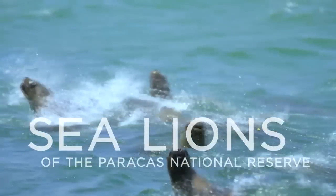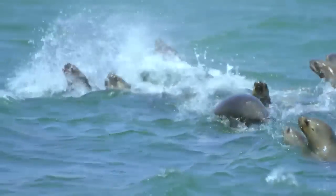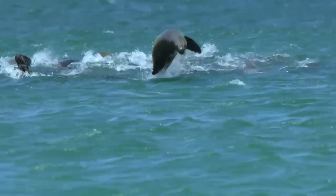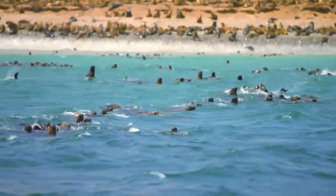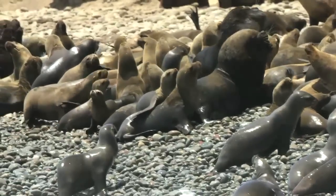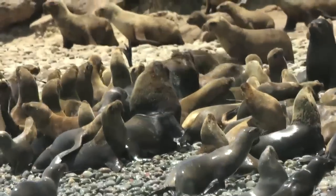Paracas National Reserve is home to a huge colony of sea lions. Sea lions are marine mammals that live in very close groups. The males are called bulls and grow to be very large, typically around 7 to 8 feet long and up to 800 pounds.